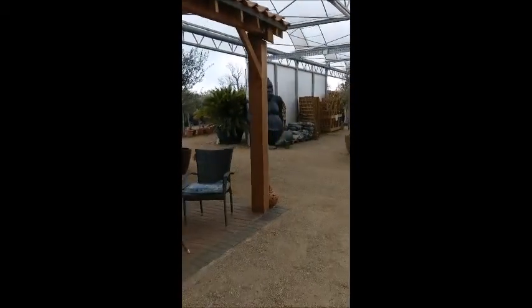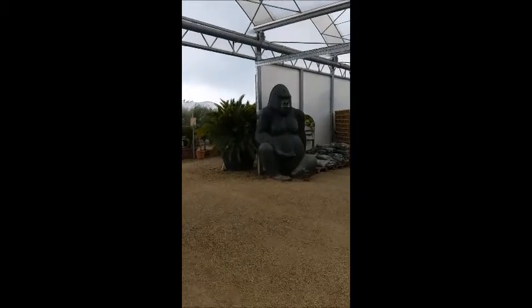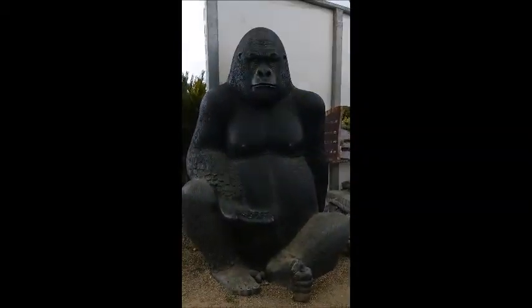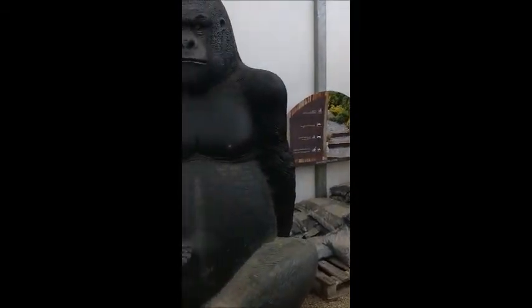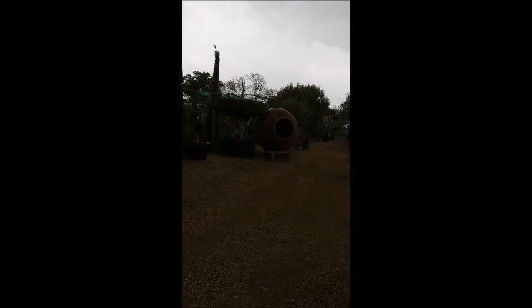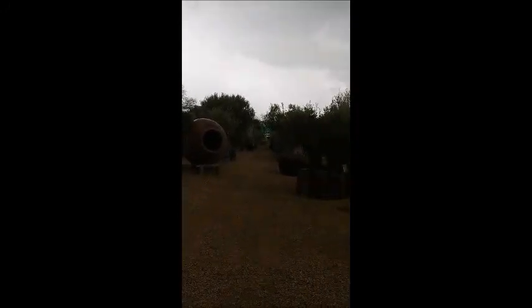But look at him. That looks very similar to the one at Waterside Garden Centre. Oh, he's a cheeky monkey. Wow. What about that frog pot? That's some really interesting stuff out there.